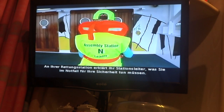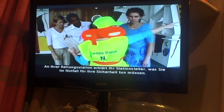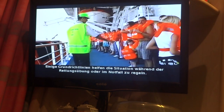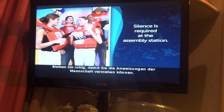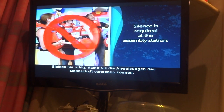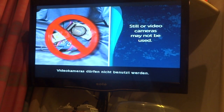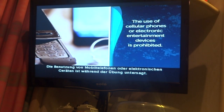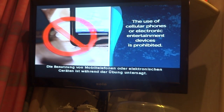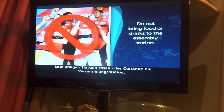At your assigned assembly station, your station leader will tell you what to do to ensure your safety. There are some important rules to maintain order at the assembly station. Silence is required so that all guests can hear the instructions given by the crew. Still or video cameras may not be used. Use of cellular phones or electronic entertainment devices is prohibited. Do not bring food or drinks to the assembly station.